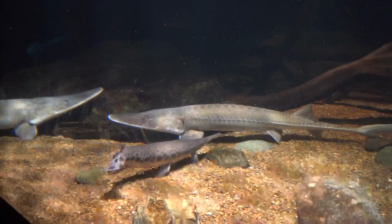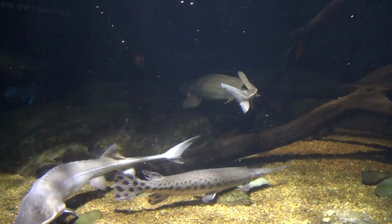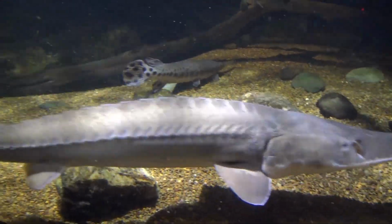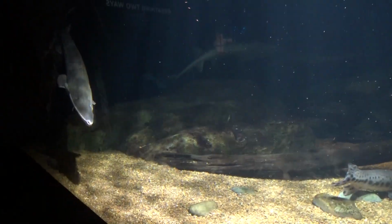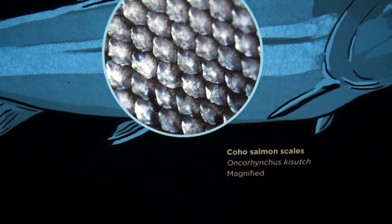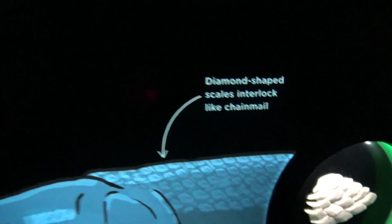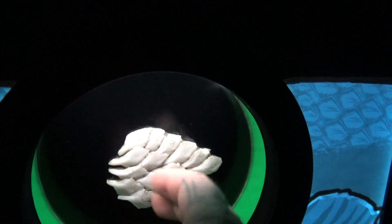Our next area of the aquarium is surviving through adaptation. We have some sturgeons and gars. And we're learning how their scales are different, almost like armor. He has such a short nose. He's like an alligator, but not an alligator. Look at that guy. We see traditional scales. And then we see ancient armor. The scales of monsters have changed. They're thick and bony now to protect the fish.